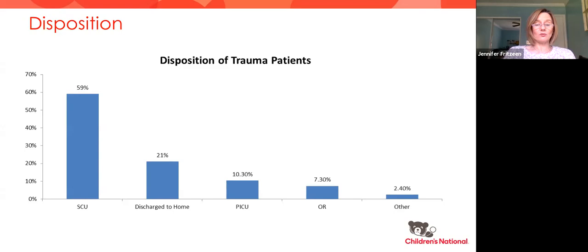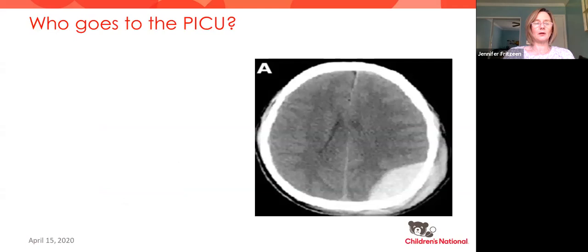7.3% are going to go to the OR. And 2.4% go someplace else. Now, where could that someplace else be? We've had a couple kids go to our psych unit. A couple kids, because of bed availability, might go to 7 East or 4 Main.